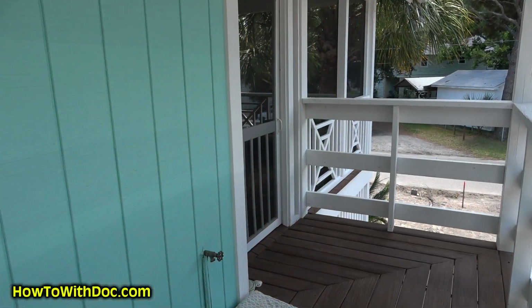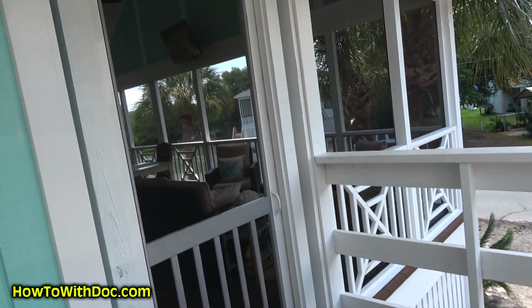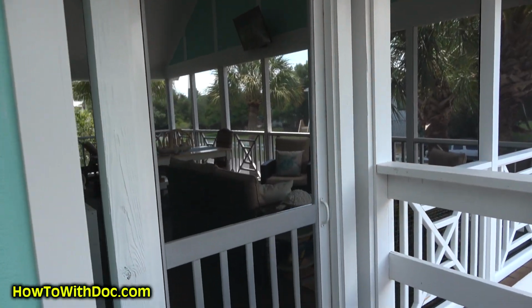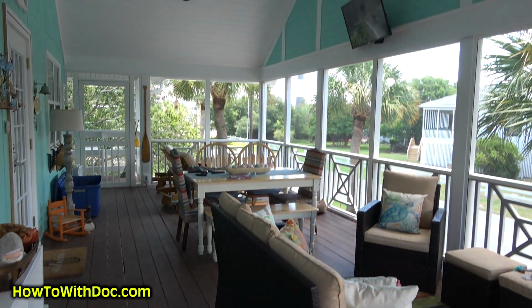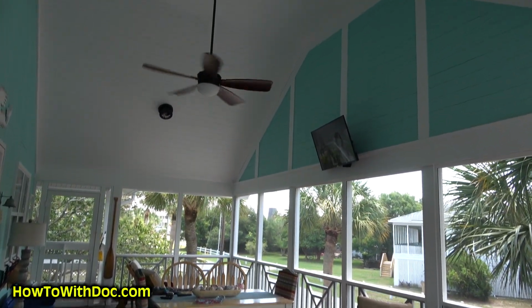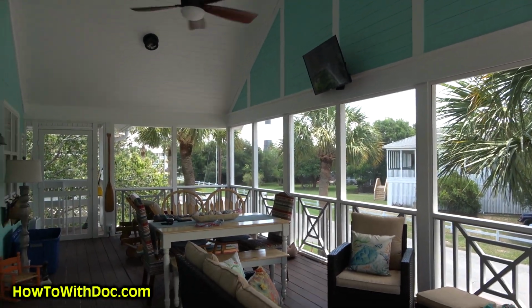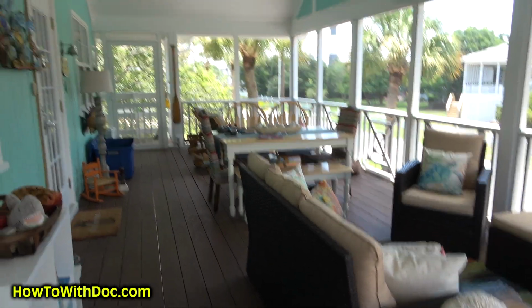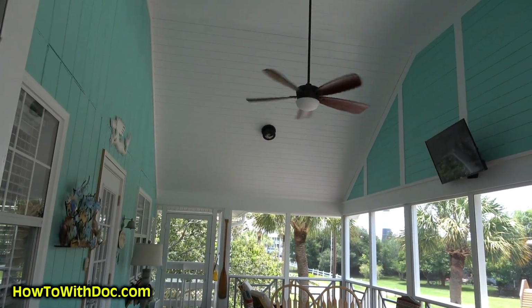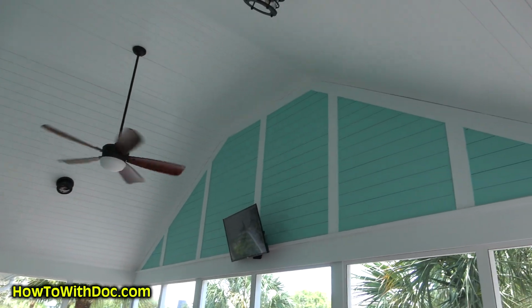So hold on. Okay, so this is what the front porch used to stop at right here. And now you can see that we have an addition. We walk into the addition, excuse the mess, we're a little bit messy today. And this is the new screened in front porch. Absolutely beautiful, absolutely stunning. So there is the new screened in front porch, dark stain on the floors, white ceilings, lights, ceiling fans, TV up top, absolutely gorgeous.